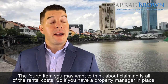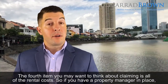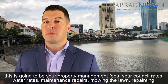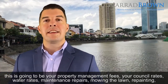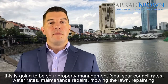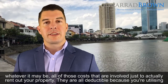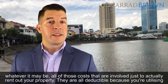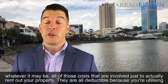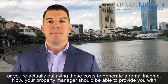The fourth item you may want to think about claiming is all of the rental costs. So if you have a property manager in place, this is going to be your property management fees, your council rates, water rates, maintenance, repairs, mowing the lawn, repainting, whatever it may be, all of those costs that are involved just to actually rent out your property. They are all deductible because you're actually outlaying those costs to generate a rental income.